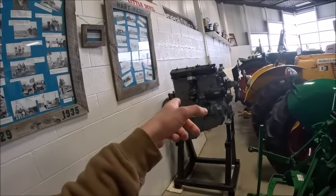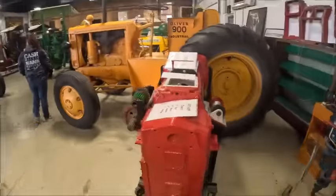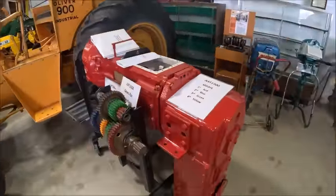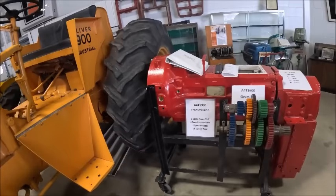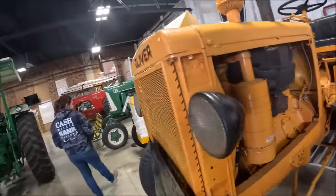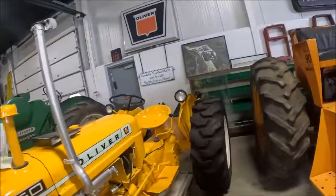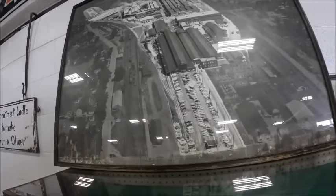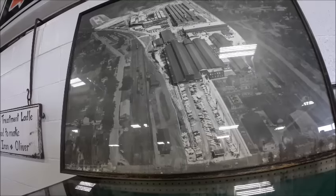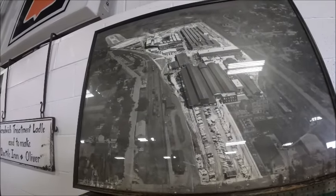That's the second high compression experimental engine out of the XO-121 Moline A4T 1900 experimental power shift. Picture of the Charles City plant that is all gone now.